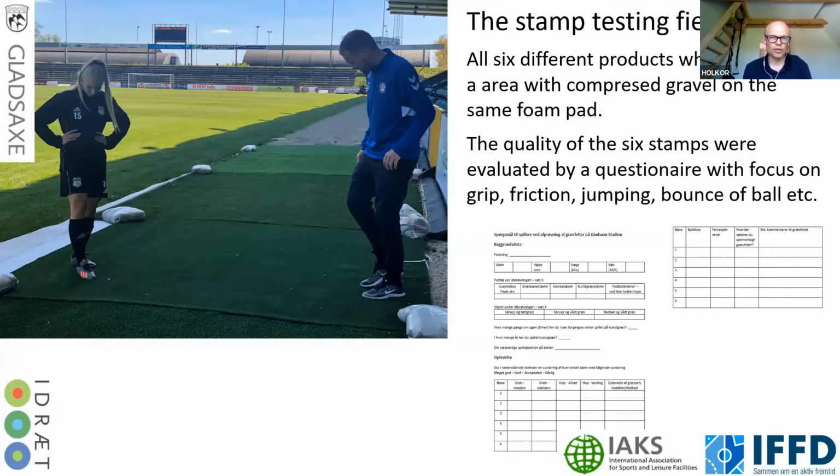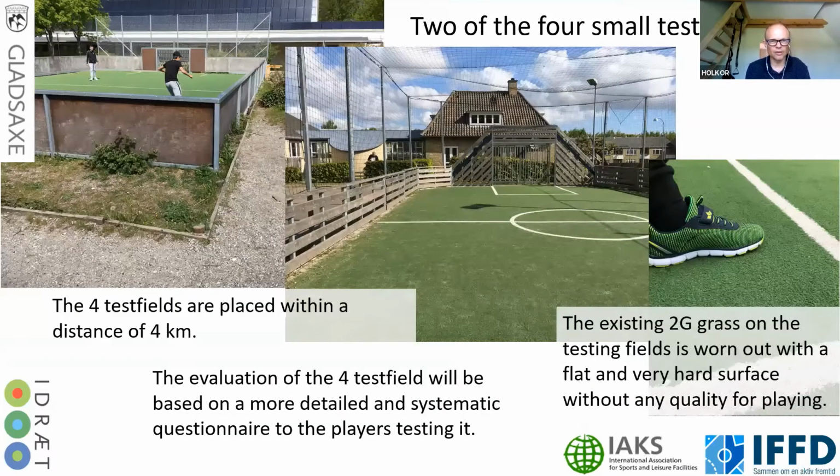And among the 7, we have now chosen 4 products which are going to be tested in a more realistic way, because we have several bigger fields, about 12 by 17 meters, 150 to 170 square meter football pitches, on our institutions and schools, and they are ready to be changed into new grass. The grass in these fields is typically a 2G solution with a short straw and sand infill, and they are tired, as we say.